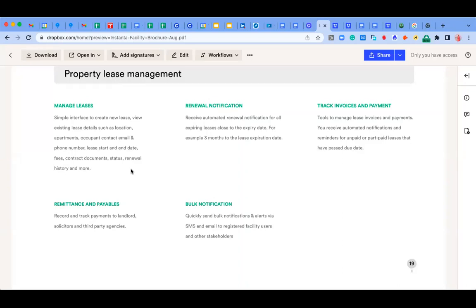details such as location, apartments, occupant, contact, email, phone number, lease start dates, end dates, the fee, the contract documents, status, renewal history, and more. So you can have all the information and all the details about your lease on the solution. Then you get renewal notification also.